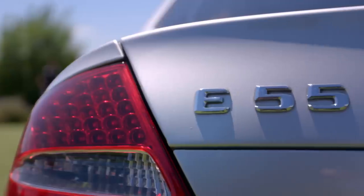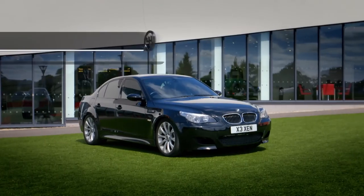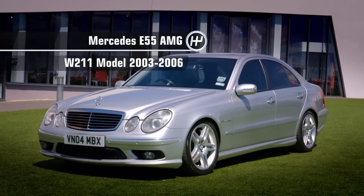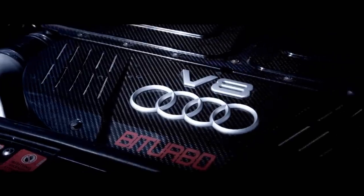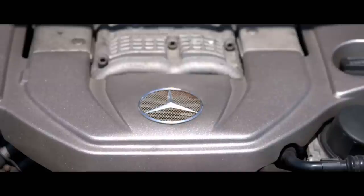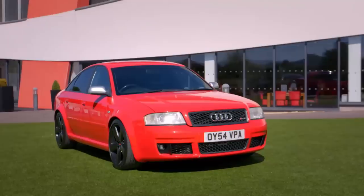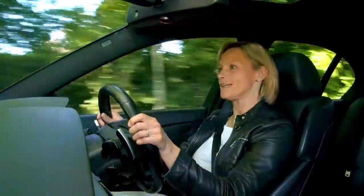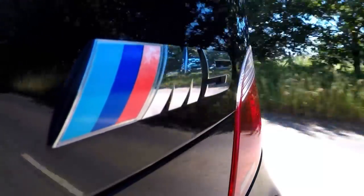I reckon these are among the best used performance saloons for around 10 grand. The BMW M5. The Mercedes E55 AMG. And the Audi RS6. Together, you are looking at over 1,300 brake horsepower of German muscle. Delicious. Each brilliantly packages practicality, performance, and style. So let's get into the detail. If you're going to single out three second-hand super saloons worth paying attention to, then one of them has got to have an M badge on its rear.